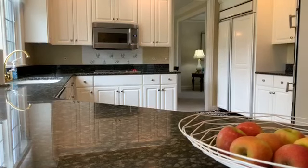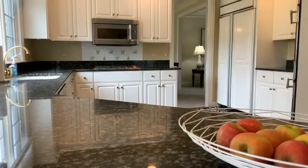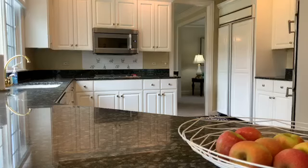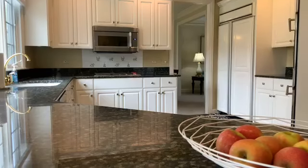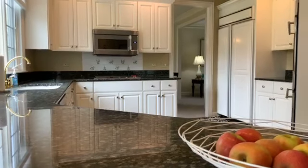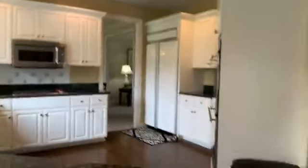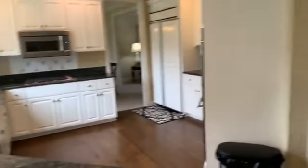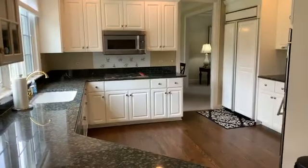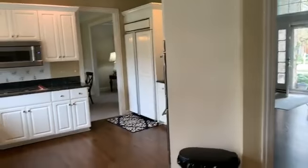I'm on for another about 10 minutes. We're here at 740 Megan Court, a beautiful 4-bedroom home that's been updated. And we're listed at $570,000. It's a wonderful opportunity to get in this neighborhood.